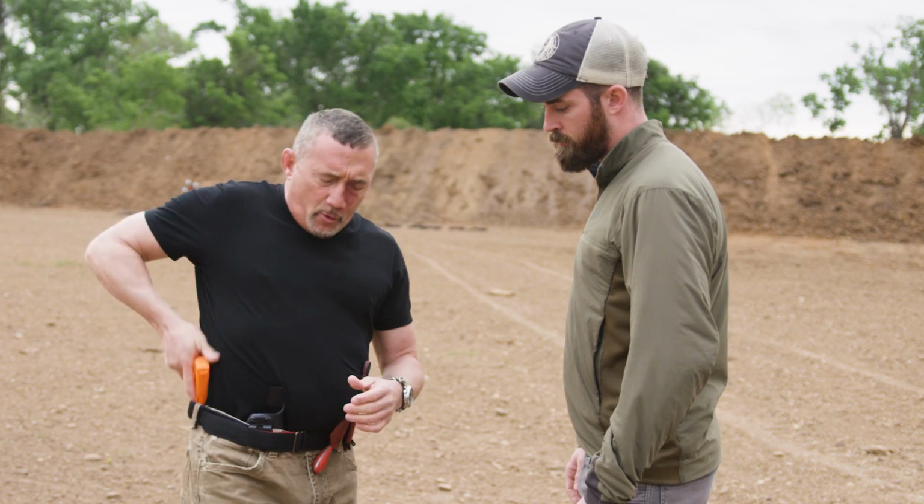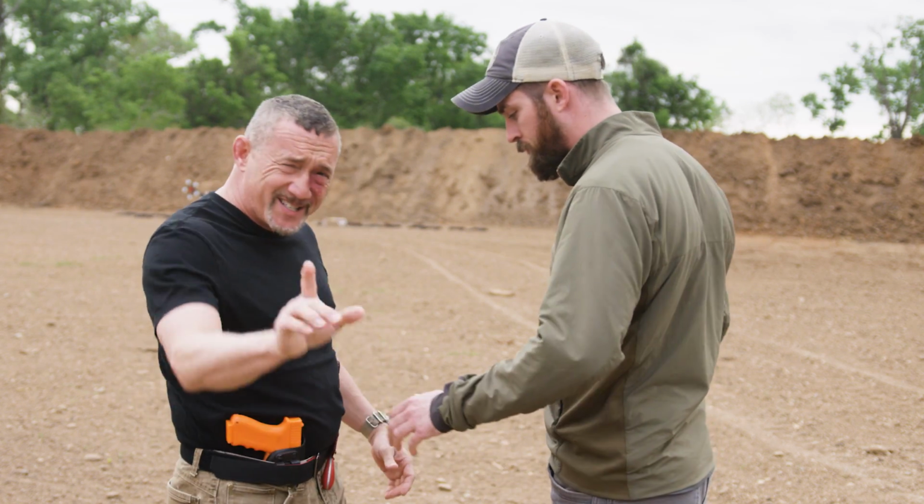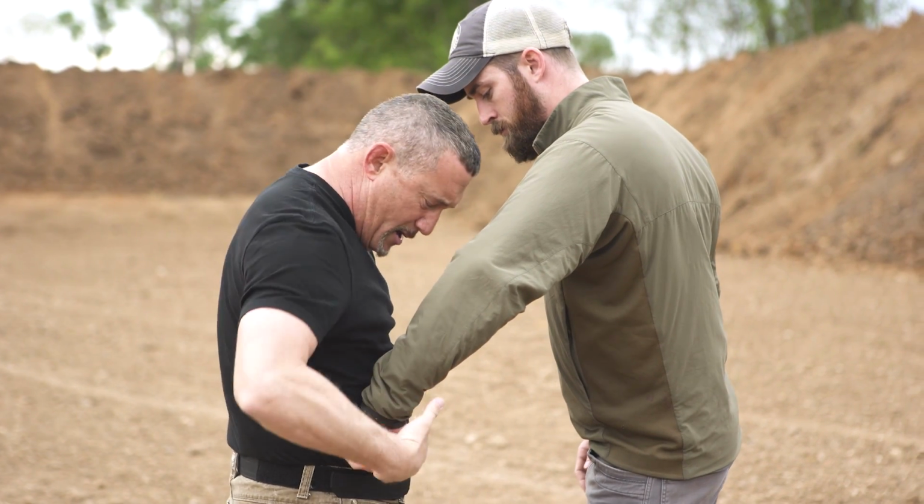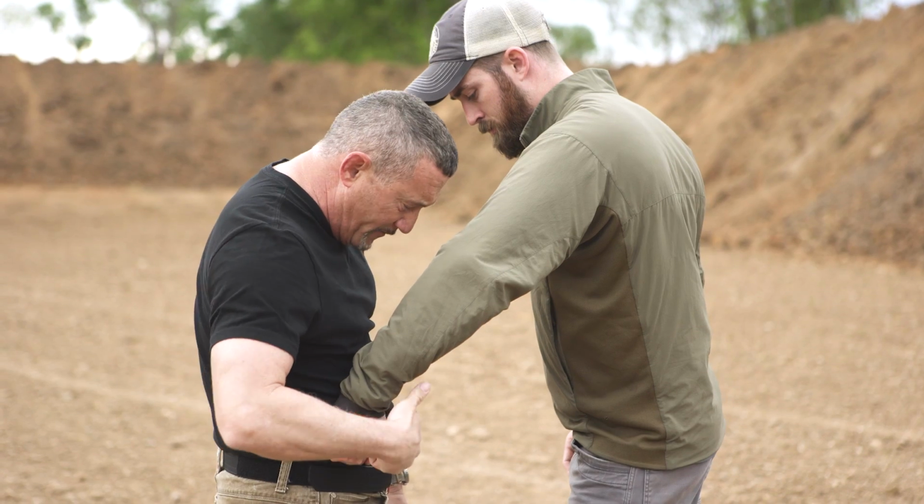For the appendix carry position, we're going to do the same thing with slight modification. When he grabs, it's still going to be an elbow pin. I'm going to come around here, around the side panel of the pistol.